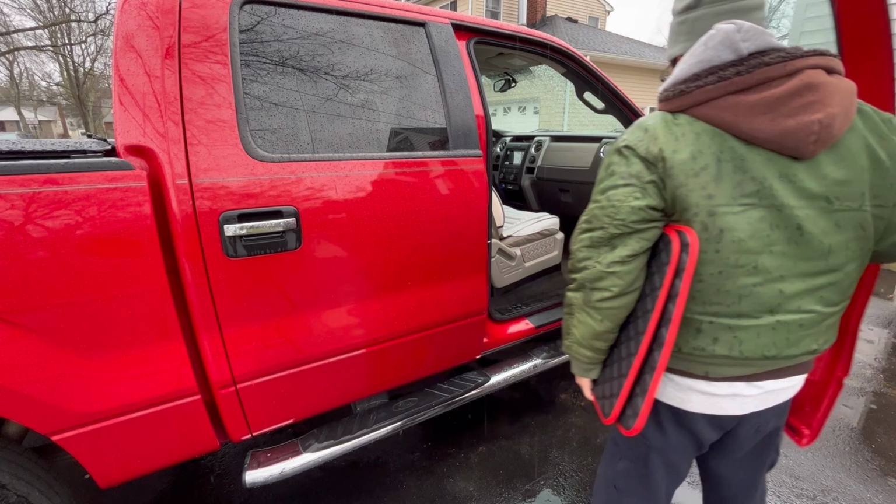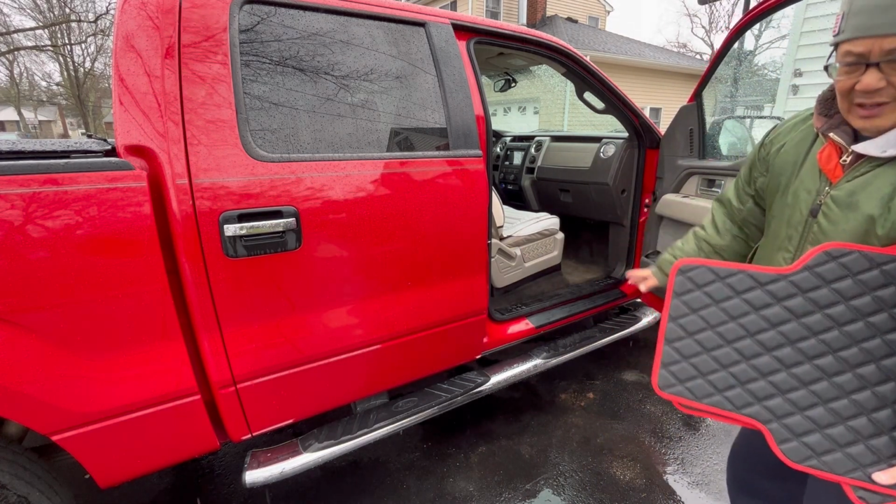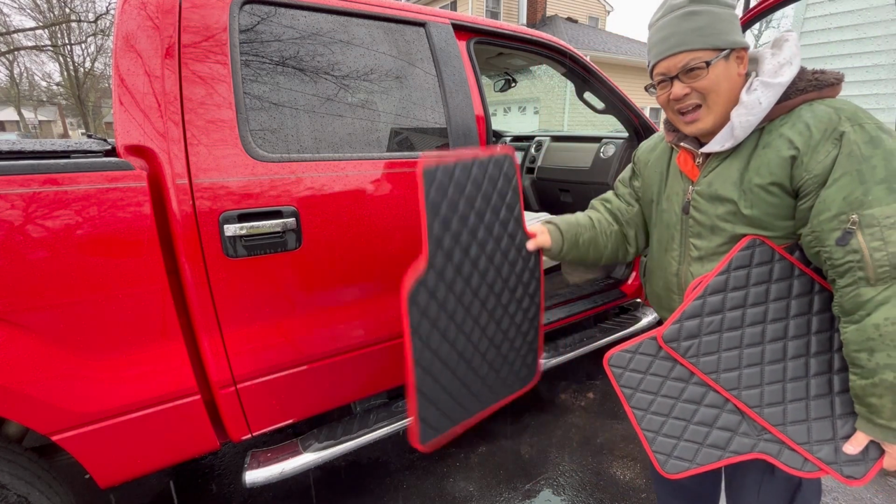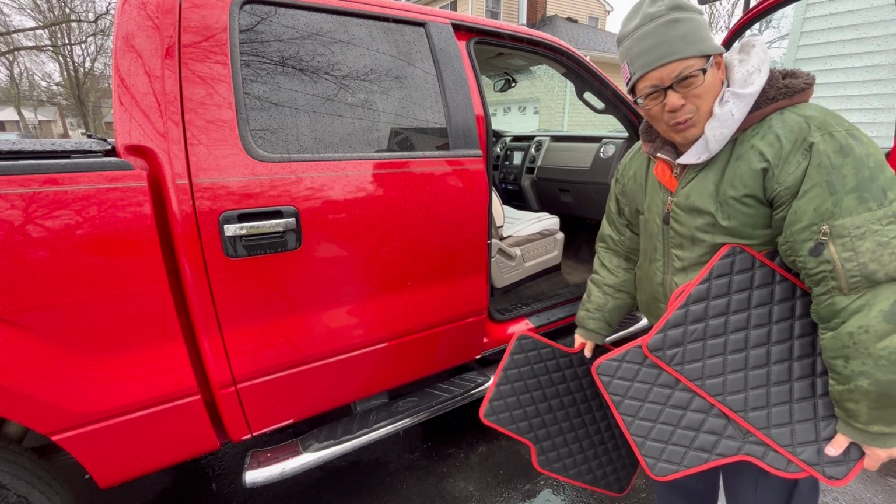And over here, I don't have any floor mats for the front. I thought I did, but I don't. I guess I gave it to the guy who bought my van. Those were like WeatherTech.